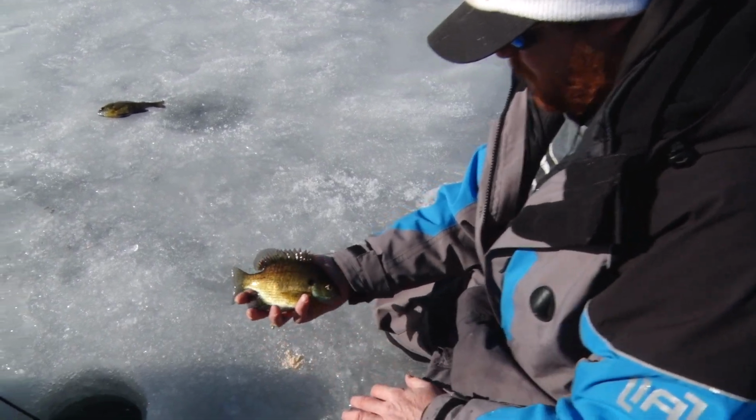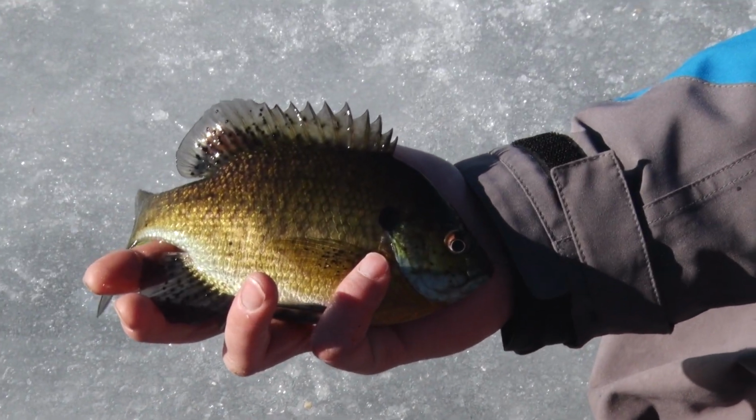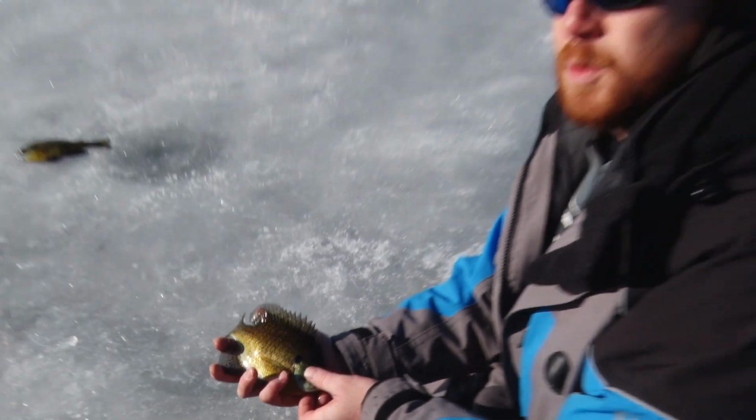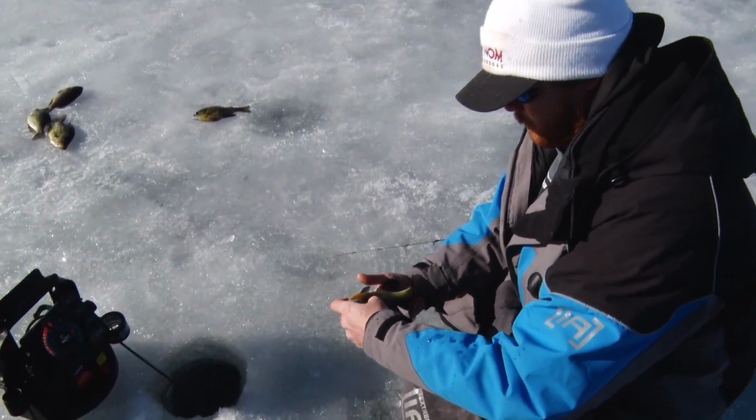Little parasites. If you plan on keeping them, you see them in the meat. Those little black dots usually cook out. It's the white ones you want to look out for, little white worms. But these black ones won't hurt you.